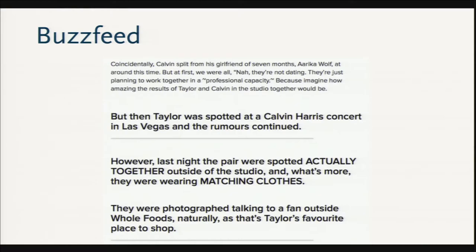Now, if we take a look at BuzzFeed, we know that this is also perfectly appropriate design. Big, bold, widely spaced, bite-sized chunks so you know exactly what's going on in Taylor Swift's dating life. That is exactly what that site's all about, so that's just fine.